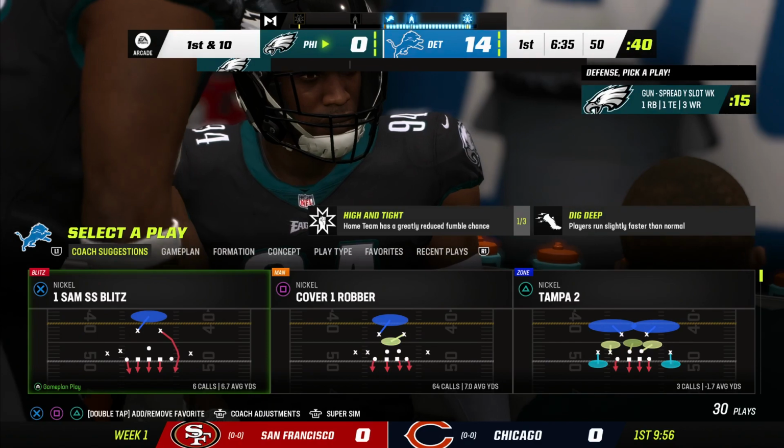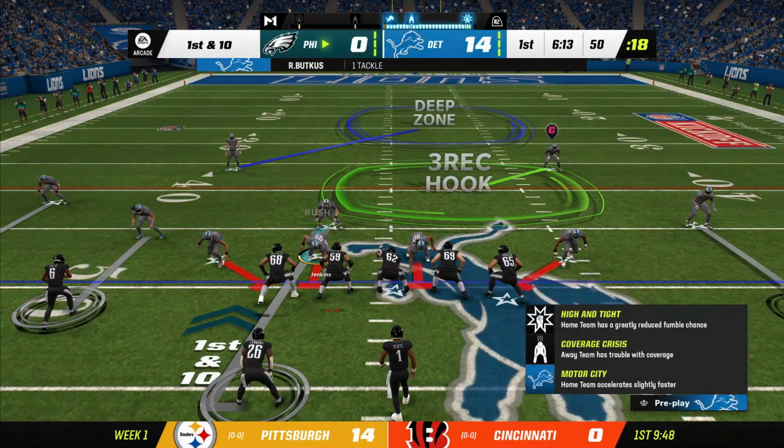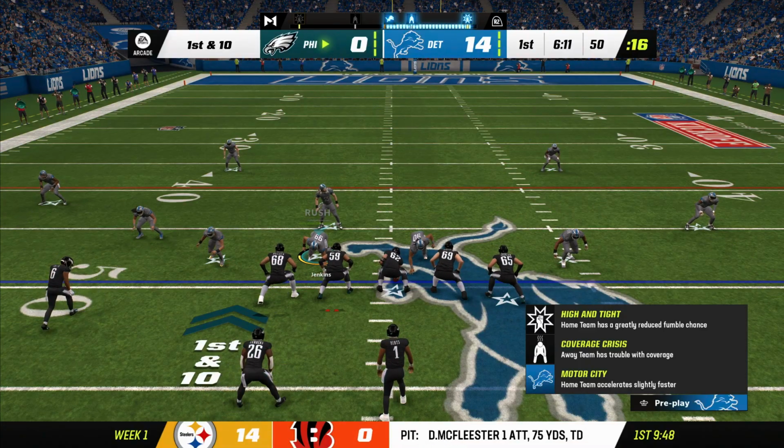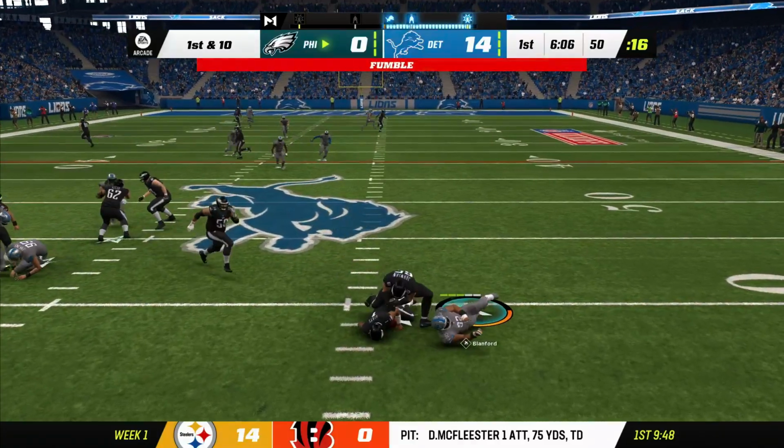You can almost hear the sigh of relief coming from their sideline and from their point on the field because this has been a tough start for them thus far. A much needed first down there. They needed something good to happen. Hurts fumbles it.